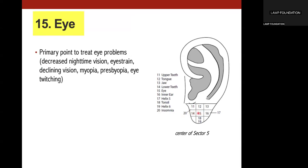Point 15 is the eye point. This is the primary point to treat eye problems like decreased nighttime vision, eye strain, declining vision, myopia, presbyopia, eye twitching.